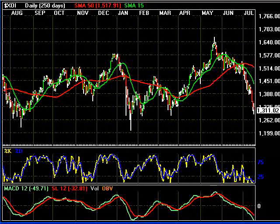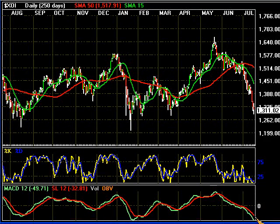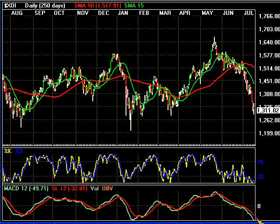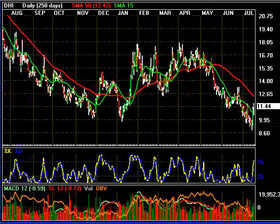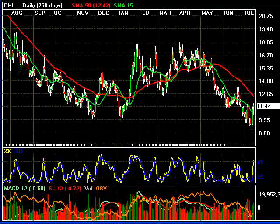Look at your indicators here. The MACD's at the bottom. You see the stochastics at the bottom. I use these indicators first to enter a position. Then after I open that stock position, in this case a long, I look at the moving averages. This is D.R. Horton, which is a housing stock.